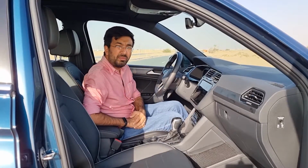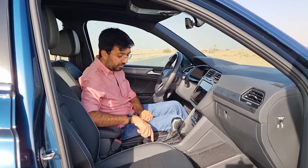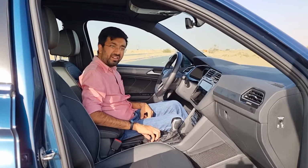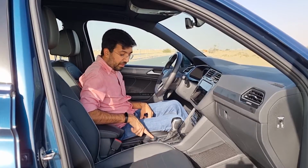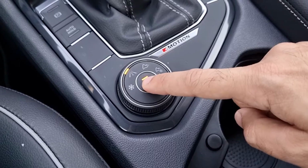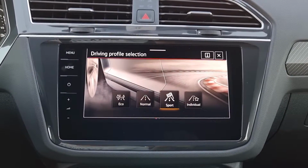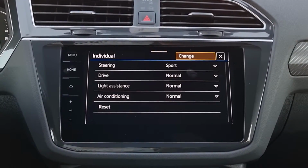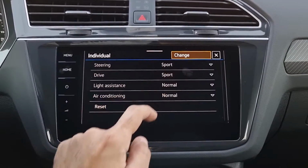Now this VW Tiguan comes with a 4Motion all-wheel drive system. There are also different types of driving modes given on this one. There is a dial right next to the gear shifter, with a button called mode, so you can change the different driving modes. You get 4 different driving modes, which are eco, normal, sport and individual. In individual mode you can customize and change all the settings inside, from your steering, your drive, your lights, air conditioning, all of that. You can change it to sport, normal or eco.